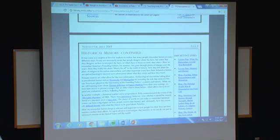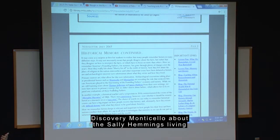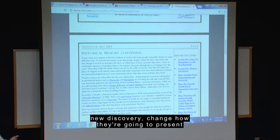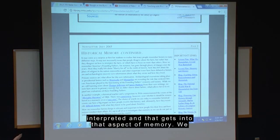So if you have been following the news, then you've probably heard talk of the discovery at Monticello about the Sally Hemings living quarters. And so what we want to talk about is, how does having this new discovery change how they're going to present the story of Thomas Jefferson and the people who lived at Monticello? How is that interpreted? And so that gets into that aspect of memory.